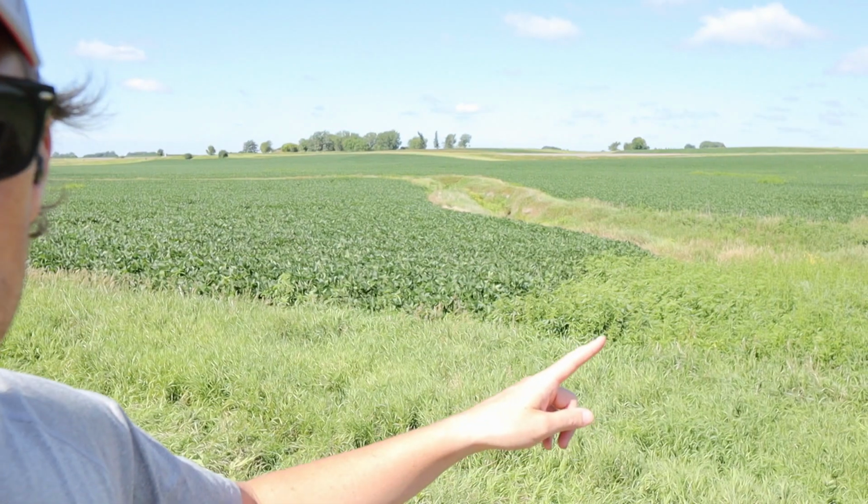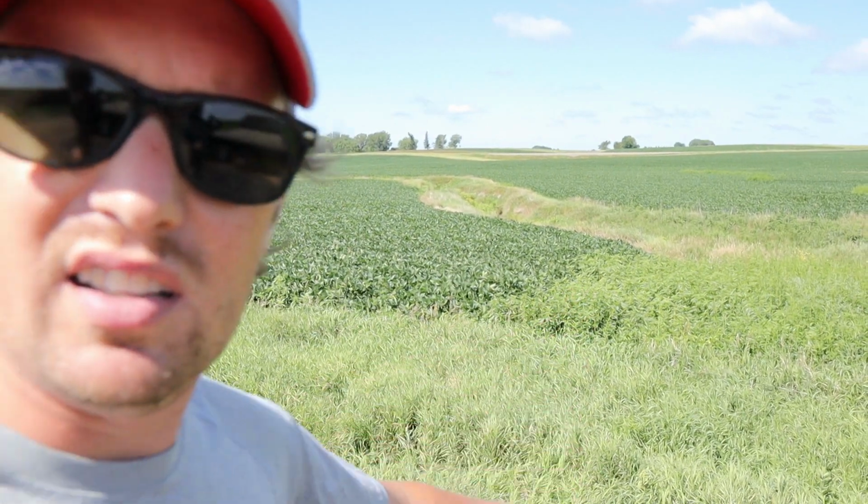But you can see the difference of where we have sprayed and where we haven't sprayed and how effective the spray is. See how clean the beans are here? And then where we did not spray, it's nothing but weeds. So this is another reason why we use some of the chemicals that we do.